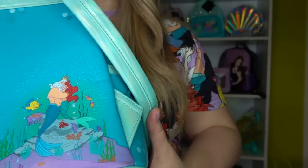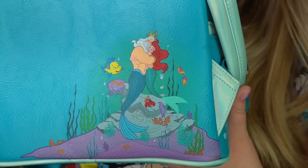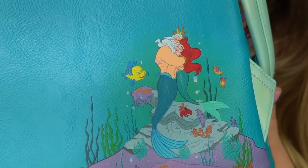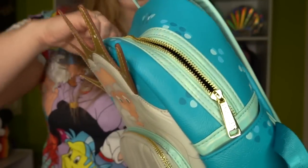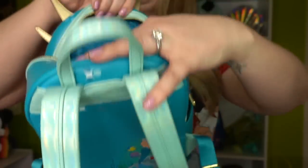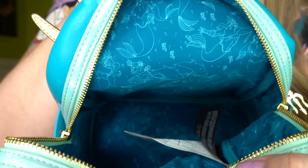And then look how adorable this image is on the back with King Triton hugging Ariel, and there's Flounder and Sebastian and some of the seahorses and coral. It's so cute. And then let's take a peek on the inside. The inside is just different animations of them together, which is so fun. There is my Little Mermaid bag collection.